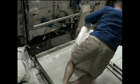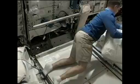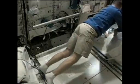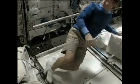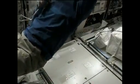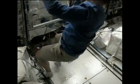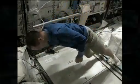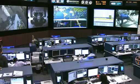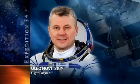Kevin Ford and Tom Marshburn have spent the rest of their morning replacing the knee braces inside the Columbus laboratory. These basically help the crew members hold themselves in place as they're working on different types of experiments there inside the European laboratory. Obviously, there's no gravity up in space, so if you push on something, it pushes back on you, and you basically back away from whatever experiment you're working on. So you need to hook yourselves into and secure yourself there in the laboratory. So they are going through the process of replacing those knee braces that help them while they're working in that lab.